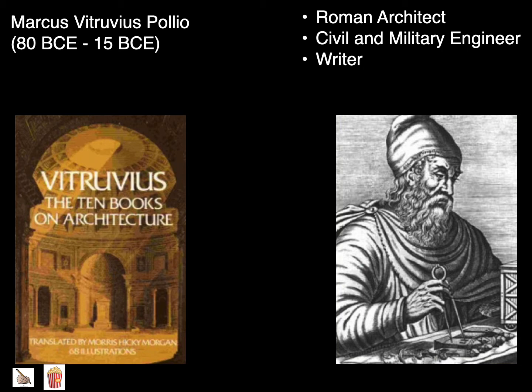Marcus Vitruvius Pollio, between 80 BCE and 15 BCE, was a Roman architect, civil and military engineer, and a writer. He provided valuable information on Etruscan temple design and wrote a book titled The Ten Books on Architecture.